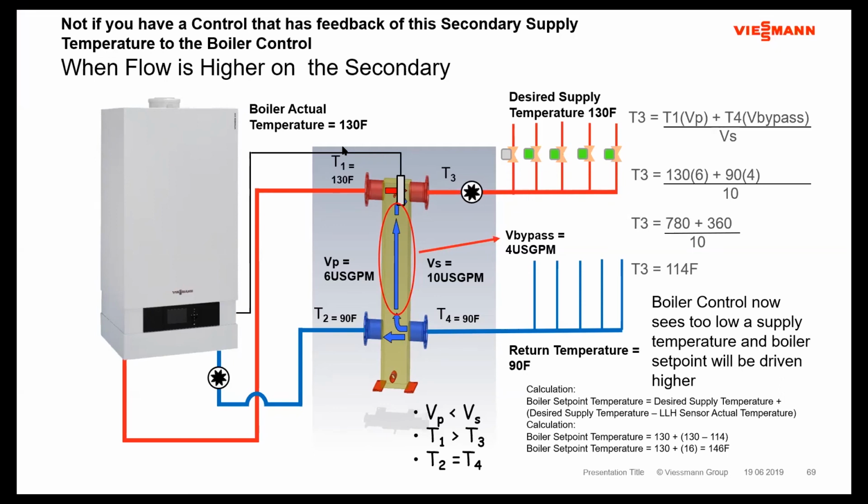When I take a sensor and feed this back to the boiler, it now looks at this temperature and says, don't worry so much about what the boiler is, I've got to make sure that this temperature is correct going out to my system. I need 130 going out to the system. So with the feedback of a low loss header sensor, the control actually has a little algorithm where the boiler set point temperature is a function of the desired supply temperature, in this case 130, added to the desired supply temperature subtracted by the actual temperature. So we see that we're about 16 degrees off.